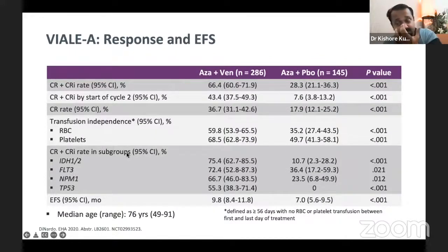Initially we were very skeptical about adding newer agents. We don't want those nasty cytopenias, especially in older individuals. But after a lot of push and a lot of discussions, now most of us have started at least adding venetoclax at a lower dose of 100. The main thing is this Viale study, where if you look at the CR rates with the azacitidine and venetoclax combination, this is at least 3 times what placebo can do with azacitidine.